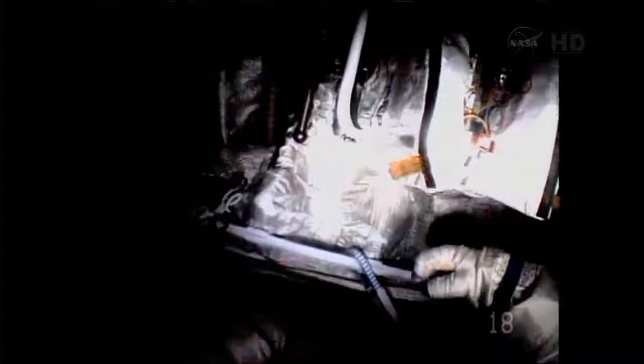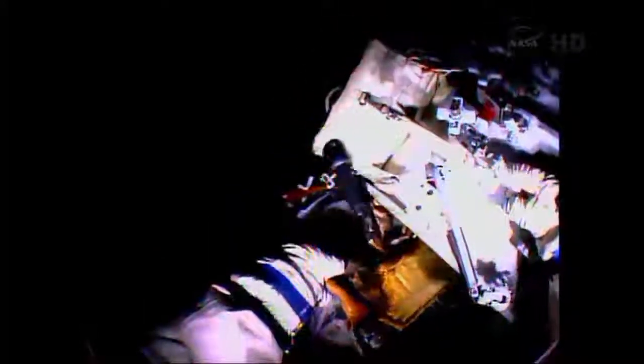And to save the time, I'm embroidering. Copy that.